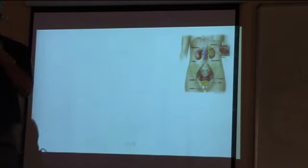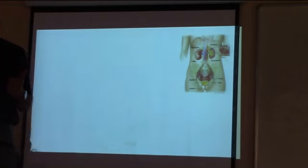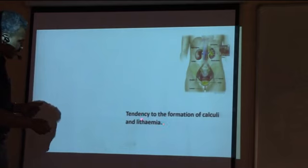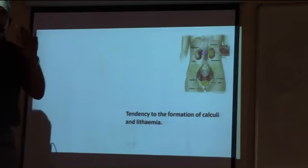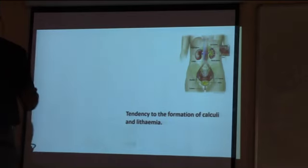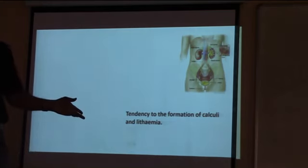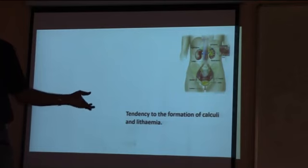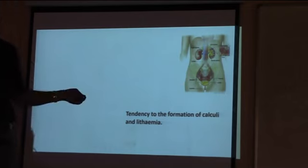So it can produce kidney stones. And the second very important thing, taken from Dr. Phatak's Materia Medica, is it can cause lithemia. Now any idea what the term lithemia means? Lithemia means when there is increased uric acid. Old terminology, increased uric acid in the blood, we call it lithemia.